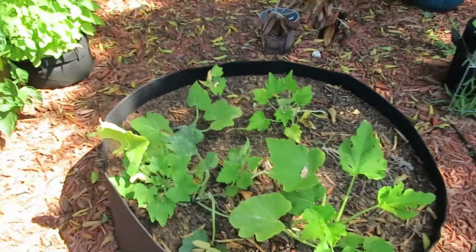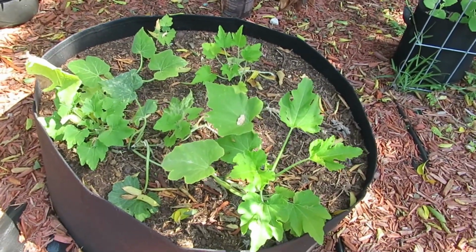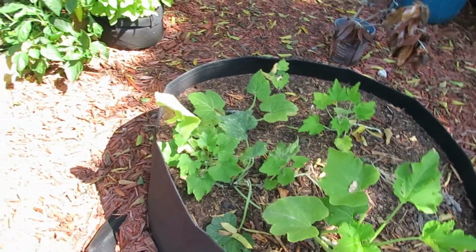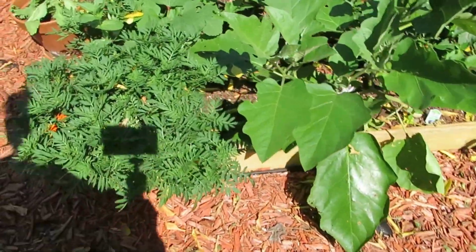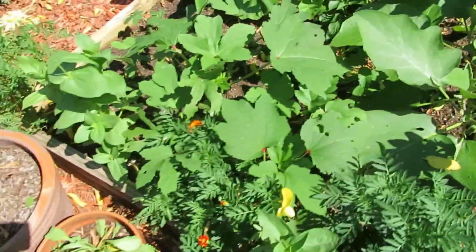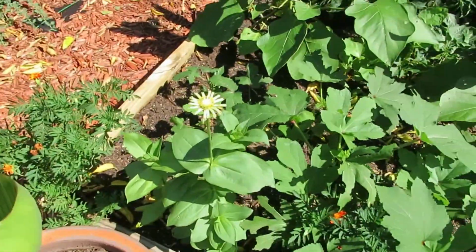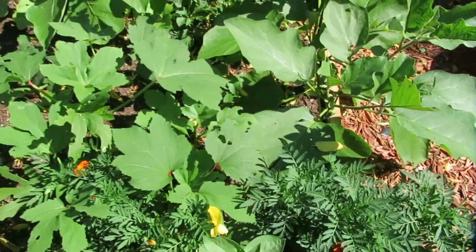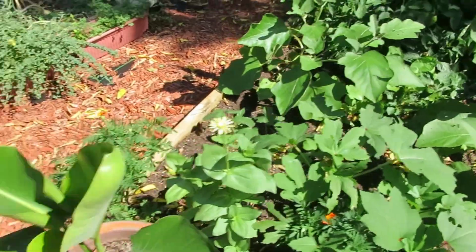My zucchini bed is all vine borer damaged. It's horrible, so that will be cleaned out. My eggplants are doing pretty good. They're still growing some eggplants. I actually have a huge eggplant. This flower, I don't even know what flower this is I planted. My okra's growing. This is all okra. That's the plant.